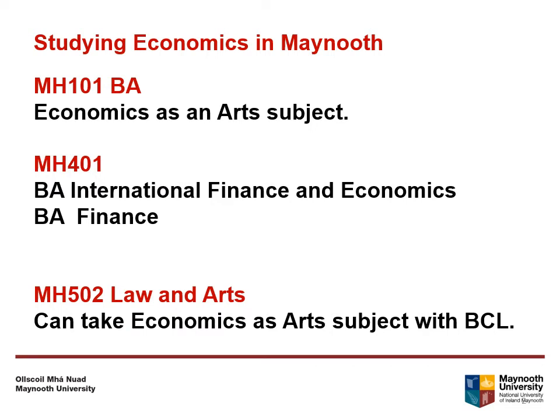And in the third year of your 4-year degree, you would either have an internship or study abroad. And in the BA Finance, you will also study economics with this degree. The MH502 Law with Arts, you can take economics as an art subject with BCL. And Gavin, one of our students, which I profile later on, actually had taken that option.